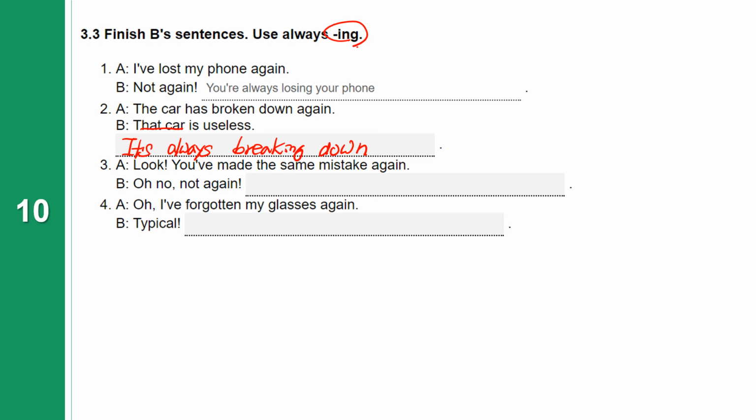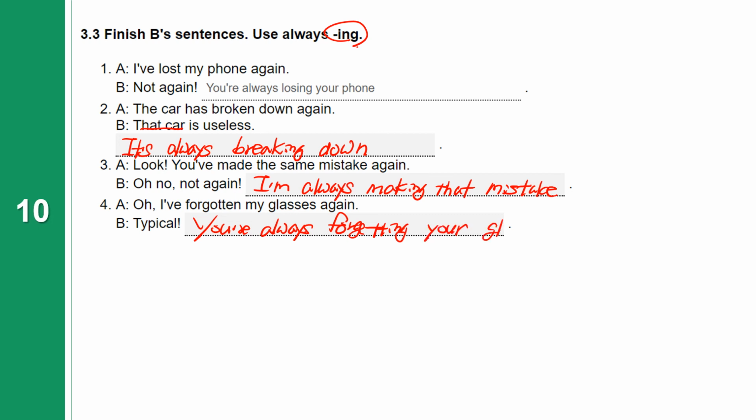Look, you've made the same mistake again. Oh no, not again. I'm always making the same mistake. The last one. Oh, I forgot my glasses again. It's typical. You're always forgetting your glasses. When you keep doing something, when something keeps happening, you use always and a present progressive.